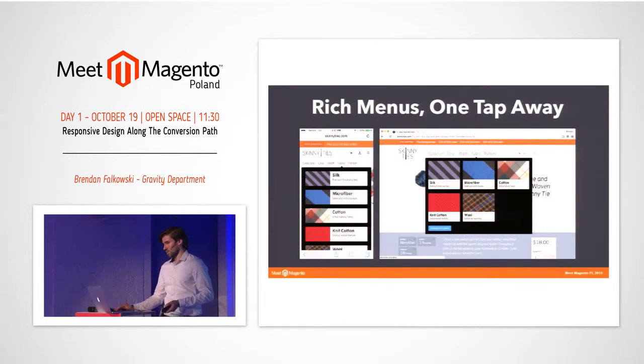So most M.dot sites, if you're coming from that side of the world where you build a separate property, may just have a homepage that's solely a text-based navigation. And that's not very enticing to someone who's trying to shop for a very visual product like fashion items. So with Skinny Ties, what we did is make sure that those rich menus that are accessible on a desktop or a larger screen can still be used, and really encourage users to tap through each of those menu choices and see what options are available.